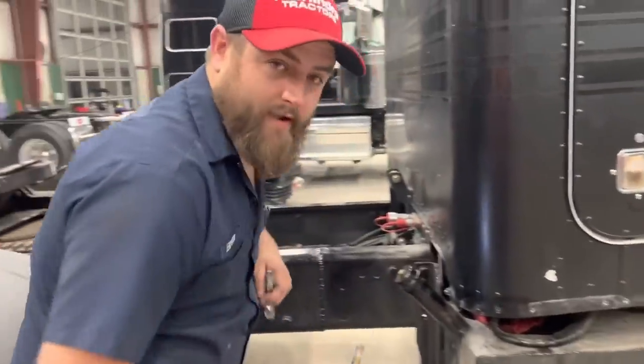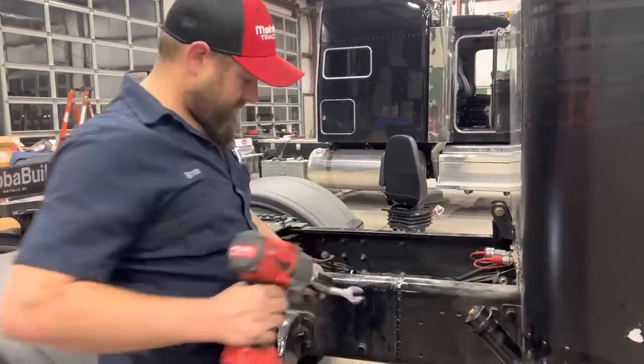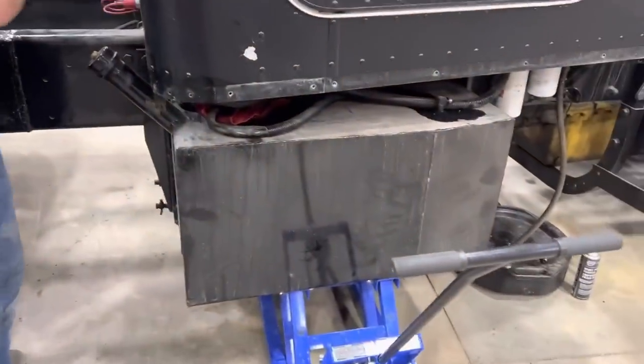Well, after goofing around on the Ninebot, we're going to start getting back to work, get this tank dropped off of here.